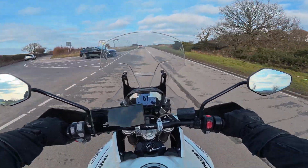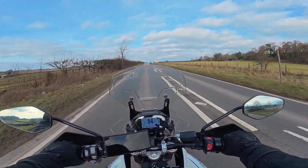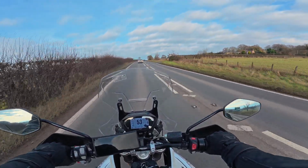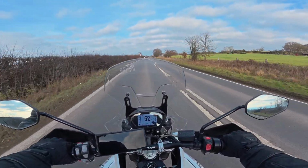So we're back out on the open road now. Just had a nice quick pit stop at Starbucks. So we've had a huge pot of coffee and a nice blueberry muffin, so that'll see me through to the end of the ride.